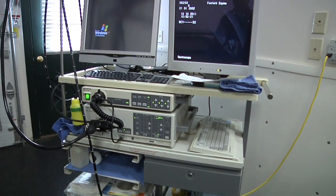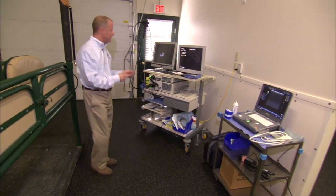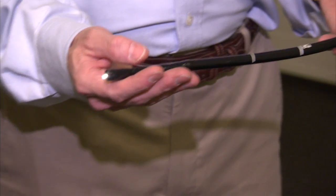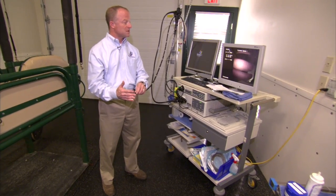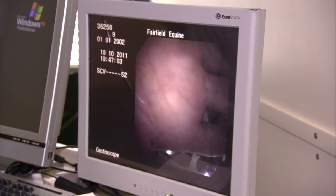This is one of the diagnostics that we use when the horses are in the stocks. This is called a gastroscope, and it's a very long video endoscope that we can put up their nose, down their esophagus, and into their stomach. And as you can see, it's a camera on the end of the scope. And we're able to see the inside of their stomach, so we can look for ulcers, which are very common in horses, especially that do a lot of showing. And if we diagnose ulcers, then we can prescribe the appropriate medicine that's necessary to make them better.